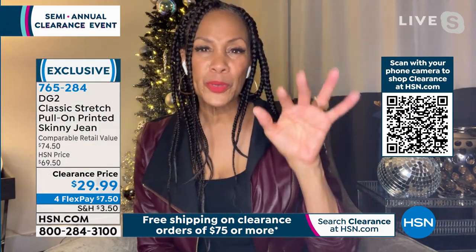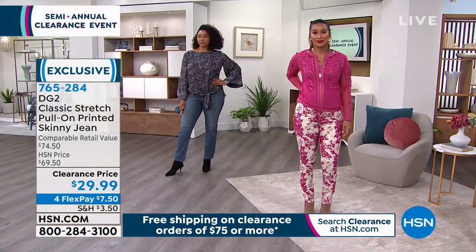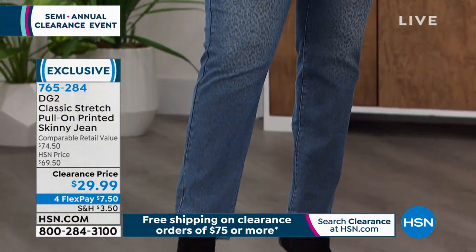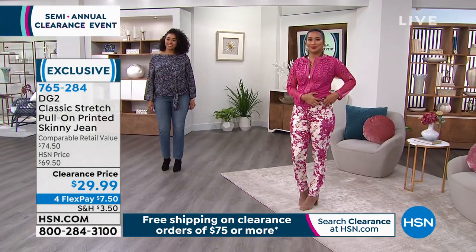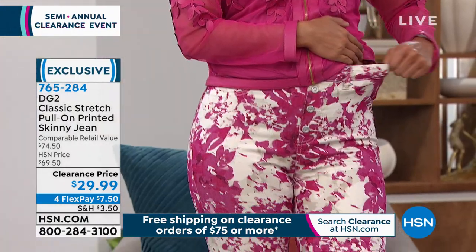Just remember, you've got that beautiful print with the cheetah. You almost have to get up close to actually see the print. Yeah, which is why I love them. Even if you're print shy, with the cheetah you're still having fun, but it's subtle, right? As Angie said, you've got to come in close to really see that cheetah. Notice Valerie's pulling on the waistline.